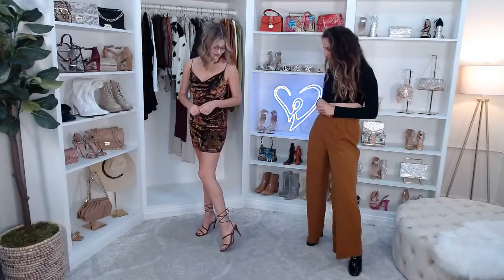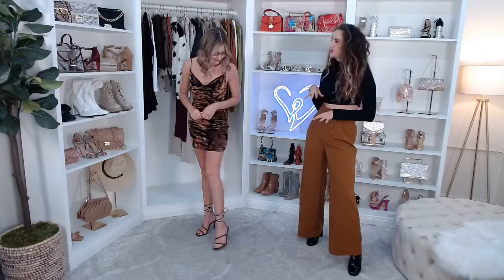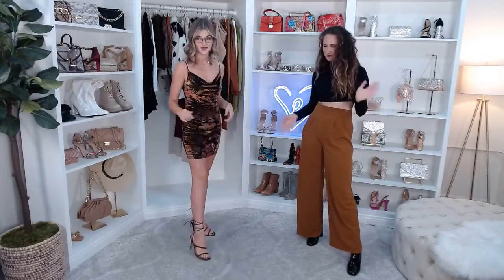Yeah, those you could easily wear with like skinny jeans too. And it's brown, so it'll be a staple for sure. Perfect fall color, honestly. So cute.